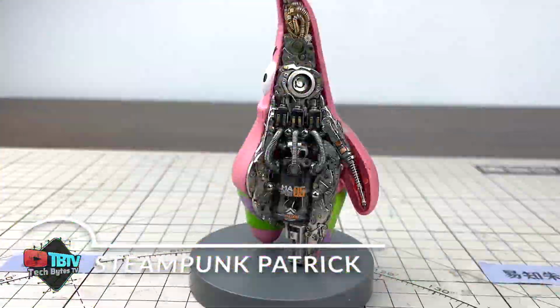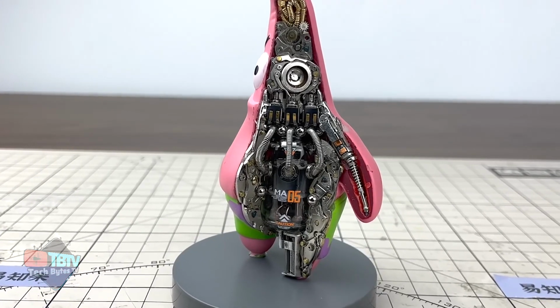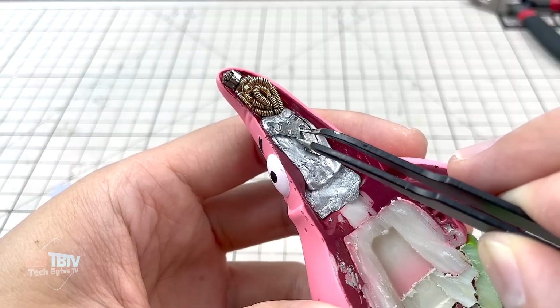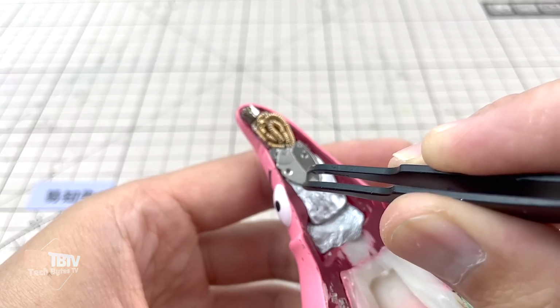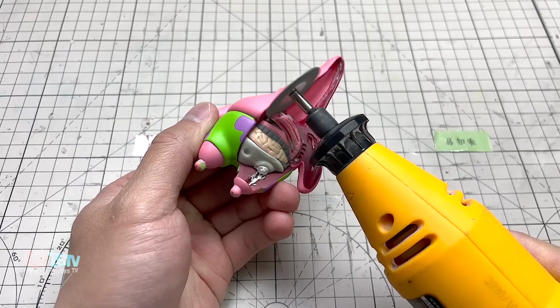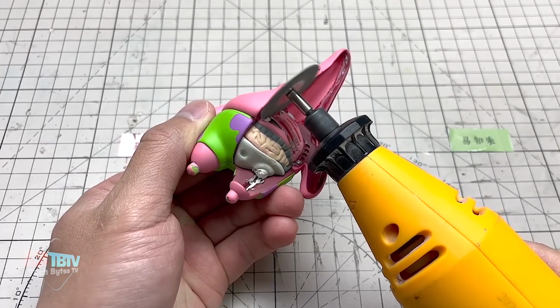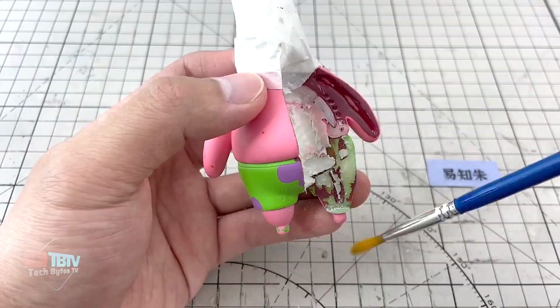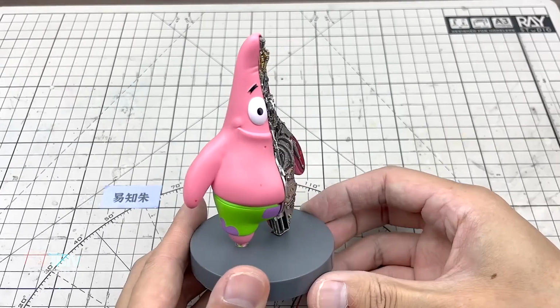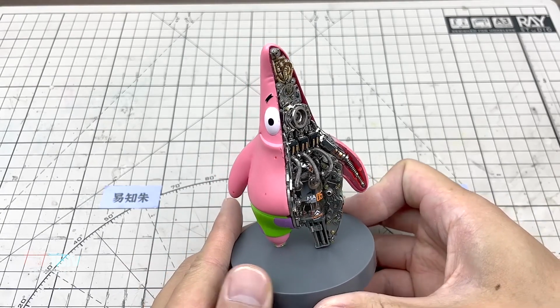This unique creation brings a new dimension to a beloved character, offering a fresh perspective on familiar favorites. Thanks to this artist for helping form a Terminator version of Patrick himself. Using UV resins and an LED, the creators come up with this amazing piece of art, which is something to behold. Whether you're a fan of steampunk, SpongeBob, or both, Steampunk Patrick adds a touch of whimsy to your collection.